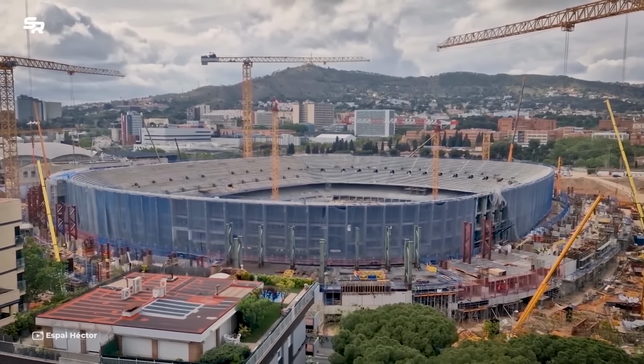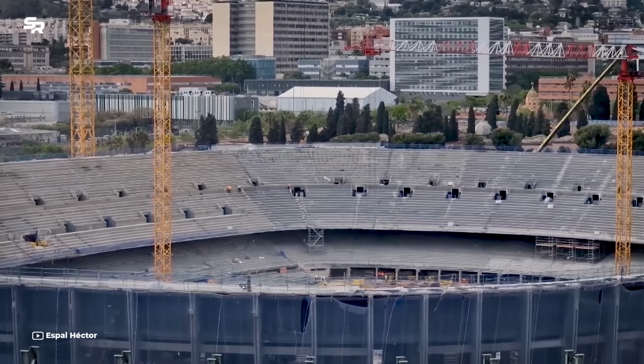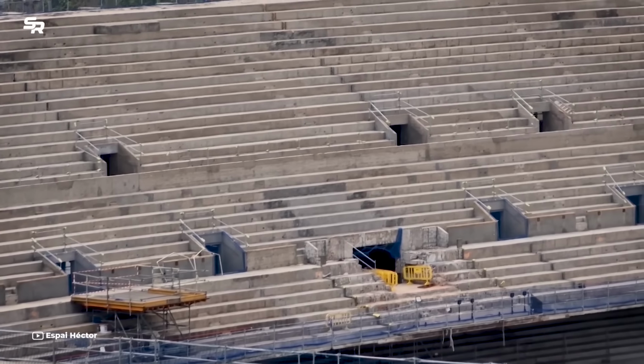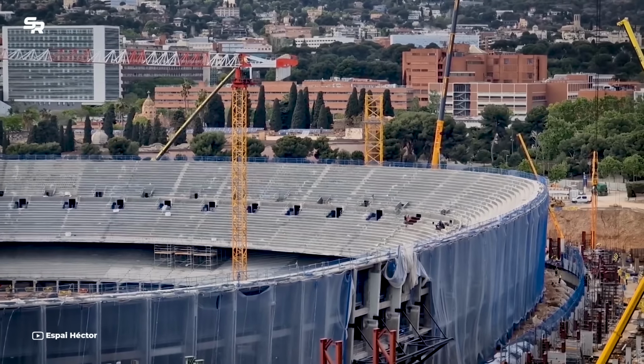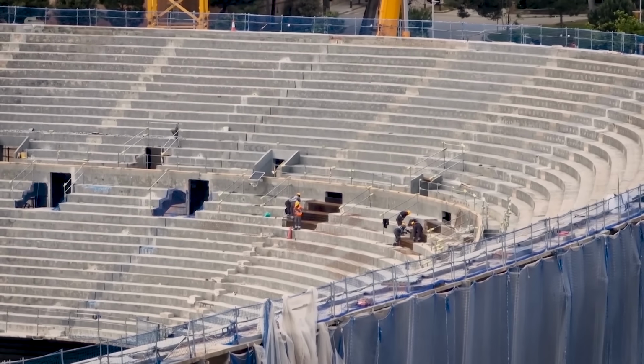Everything is going according to plan. The foundations of the third tier are already being raised. The two current tiers, the first and second, are already on the way to being able to put the seats in. Everything is being leveled, and it is going at a good pace.